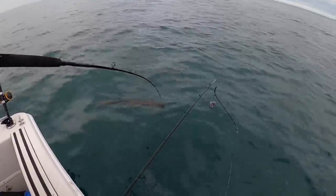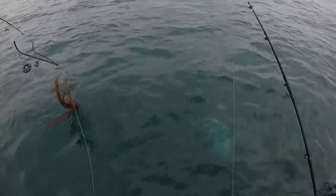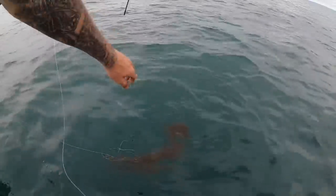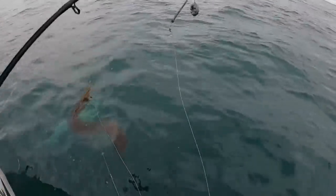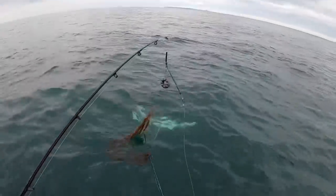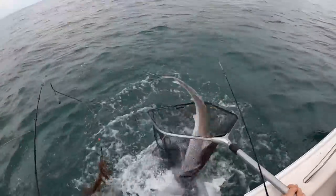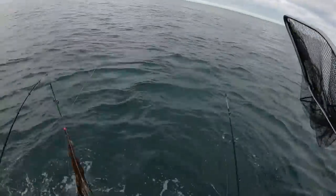Good fish. Oh, it's a tope. It's a big tope. Look at that, guys. Bring her up. I've got... chuck us the line. Let me get... It's a big tope, guys. Look at that. Right, get it in the net. There you are, in the net. Beautiful. Oh, no, he's out. Oh, he's gone. He just snapped.